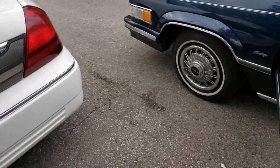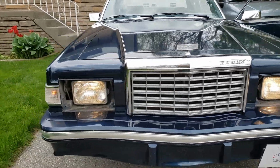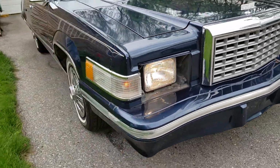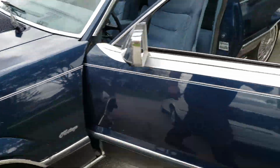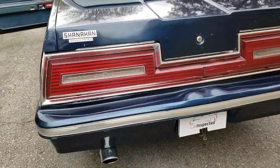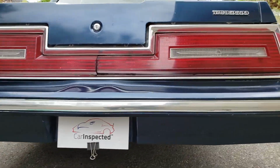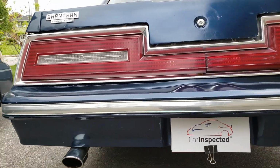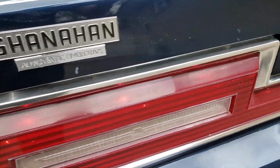Oh, I hear the vacuum, so that's telling me they probably opened. There we go. Hideaway headlights are working, as well as marker lights. We'll go to the back. The taillights, you can't see them in videos, too bright out, but they do look like they're working. Yep, they are working. You can see in there.